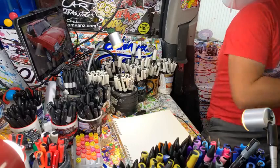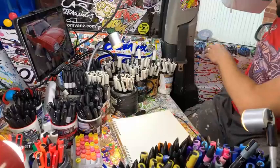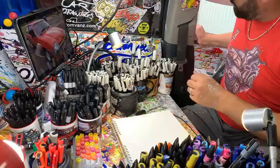I'm just going to make sure the window's slightly ajar so I've got a little bit of air coming in, because it's quite muggy tonight. And I'll probably keep the door a little bit open as well. So there we are. That's fine. So I'm going to start drawing and create this Opel Manta.